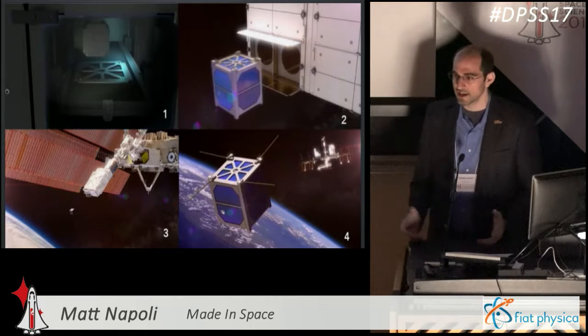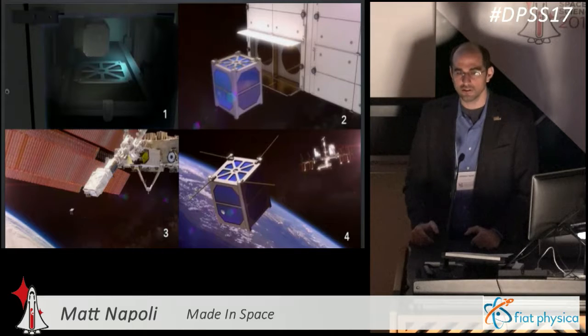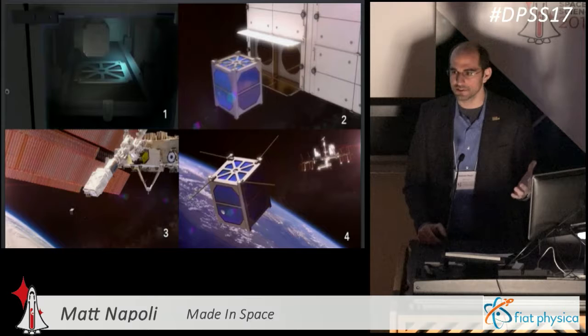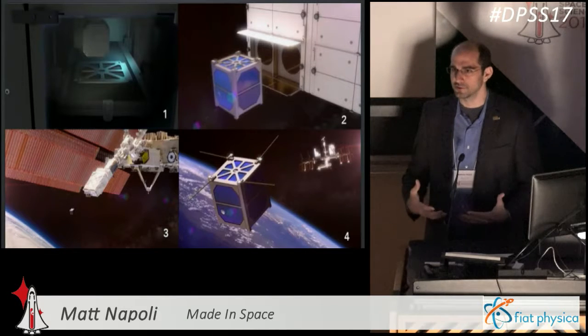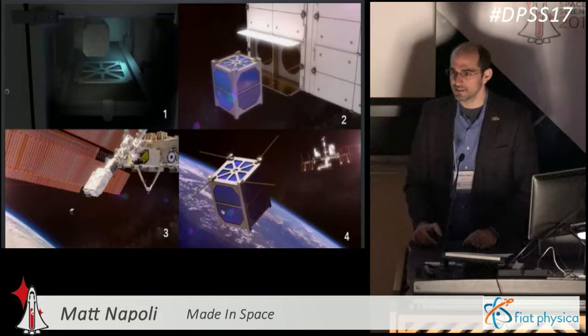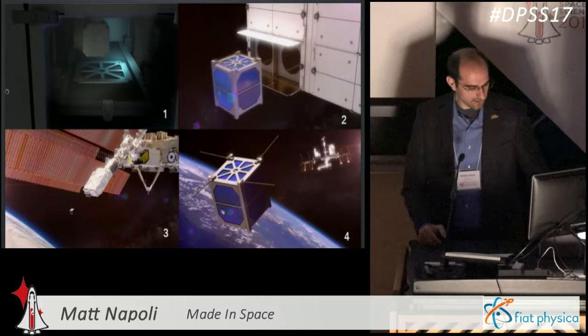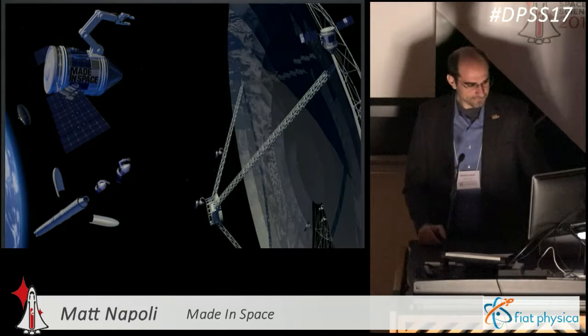The first one is building satellites in space. We're going to print a CubeSat structure on orbit, integrate some electronics, and deploy it from station. And we're having universities design it. For the most part, we like to build the systems and let other people design what they actually need and want. So at this stage, we're having universities design what sort of CubeSat they want, and we're just going to print it and build it for them, and deploy it. And hopefully, this happens in the next year with our partners at NanoRacks.